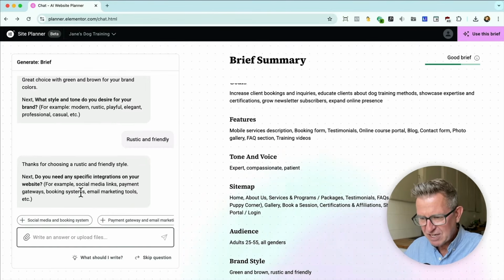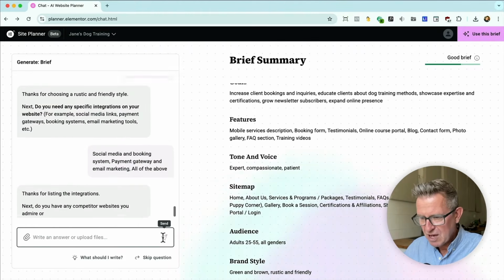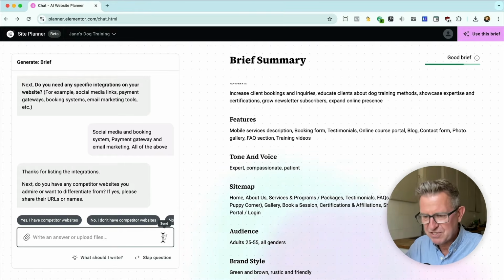Next, do you have any specific integrations for your website? Social media and booking system? Yeah. Payment gateway and email marketing? Why not? All of the above. Let's just throw it all in there. To be fair, you may have done a little bit of research by this point, so you know you don't need a booking system or a payment gateway or something at this point. But let's just see what happens.